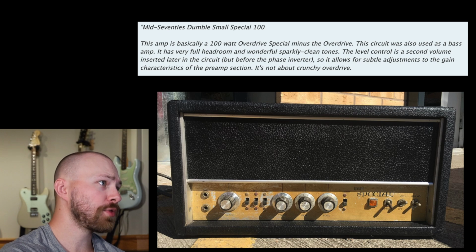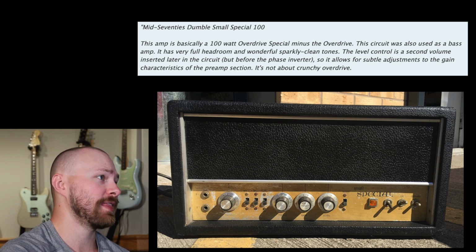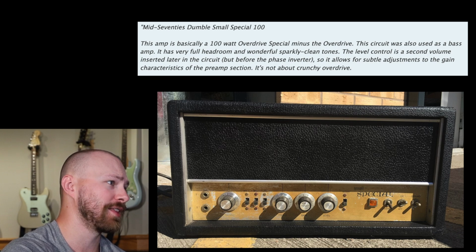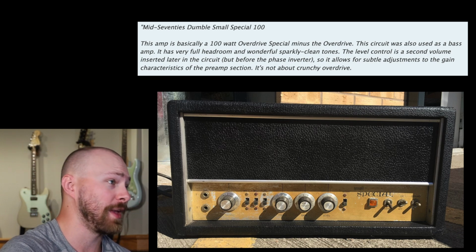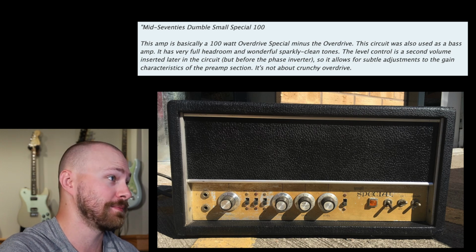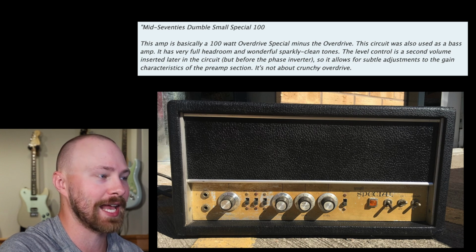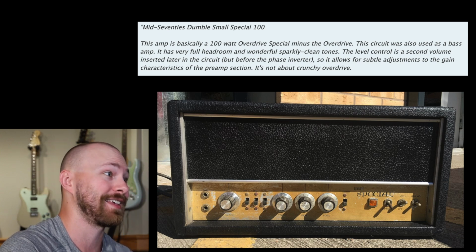Now, there is one other thread from the Amp Garage that I wanted to bring up in regards to this Dumble Small Special 100, and the information was from Rob Livesey, who, from what I can tell, used to have a website in the early 2010s just about various Dumble amplifiers, either from his own experience, knowing Howard Alexander Dumble, or something like that. But he had a website that had a ton of information and images of these amplifiers that unfortunately doesn't exist anymore.